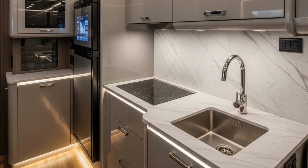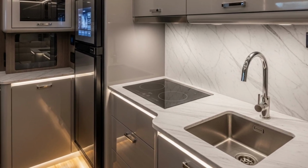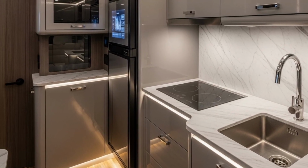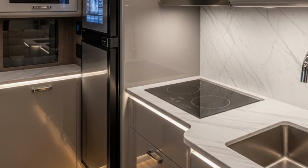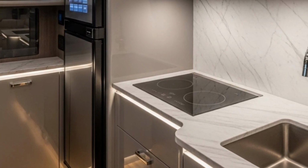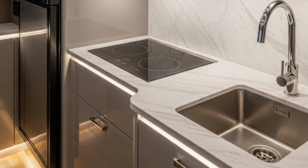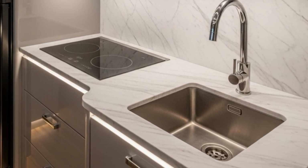Safety is another area where the 2027 model shines. Despite its rugged build, the Apocalypse 8x8 integrates modern driver assistance systems. Adaptive cruise control, blind spot monitoring, collision warning systems, lane keeping assistance, and reinforced structural engineering all work together to provide peace of mind. It's not just about power, it's about intelligent power.